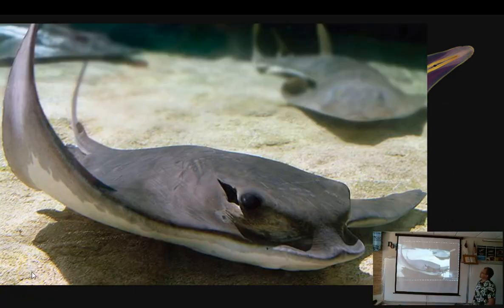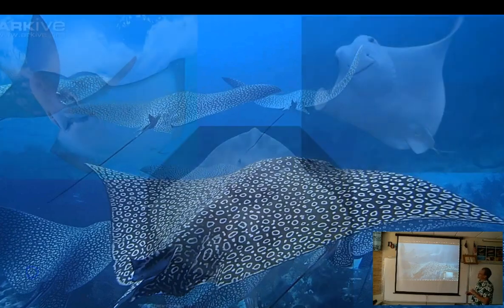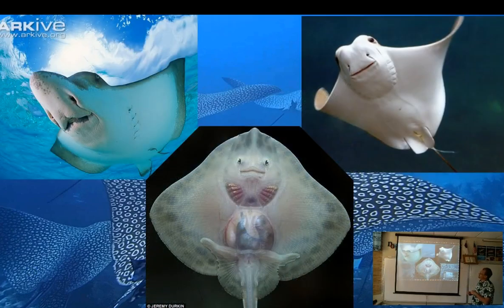Pictures. This is an example of a ray. And so you can see this is called a cowhead ray. I don't know why that doesn't look like a cow to me, but it's a cowhead ray. These are the rays that are all over Southern California. So when I was learning how to dive, I saw these guys all the time. These are eagle rays that we do have here, but they're not as common here as their slightly larger and more famous cousin, the manta ray.